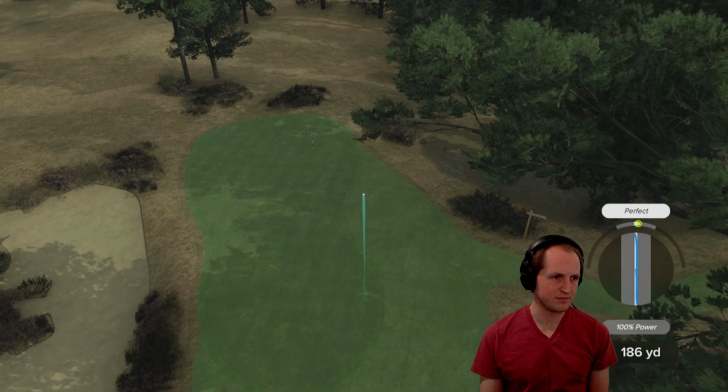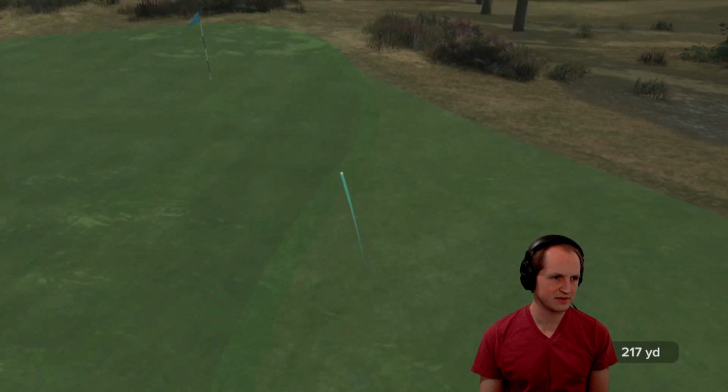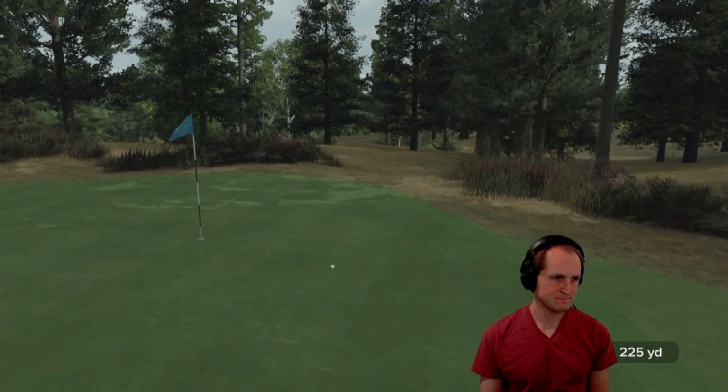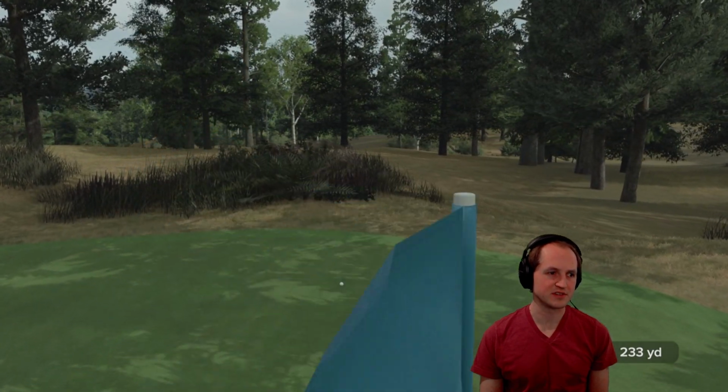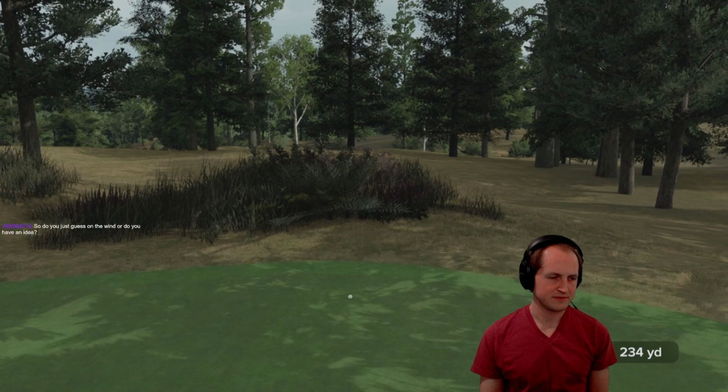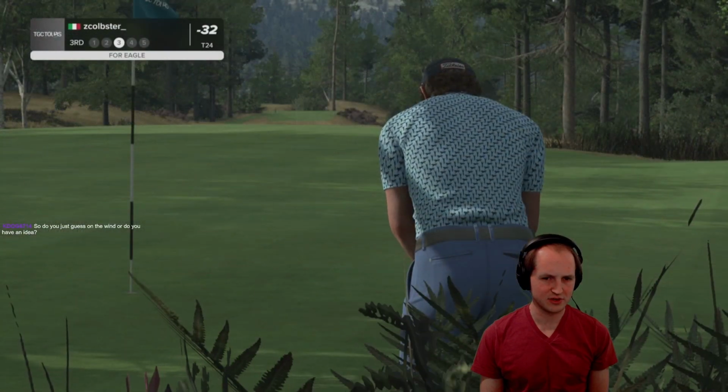I am surprised how much that holds out to the right. Genuinely surprised how much that holds out to the right. Feels like that wind should have kept it out a little bit more.